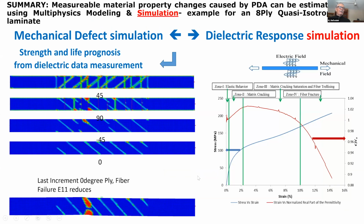Again, here's the whole experiment laid out with the individual plies, damage in the 45s, damage in the 90s. This is off axis. And damage in the minus 45. Then there is this fracture of the 0 degree fibers predicted by the model to predict the remaining strength of this stuff at the final event. But why does the dielectric suddenly drop?